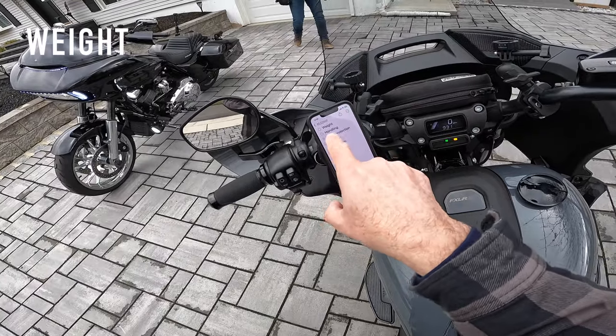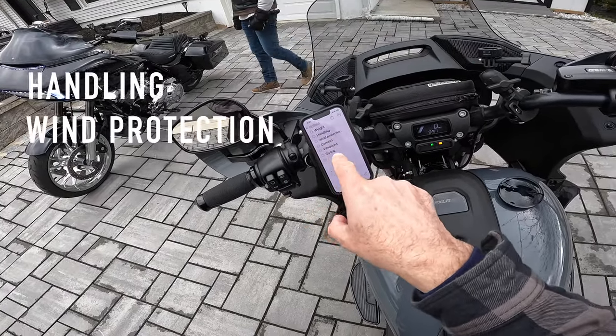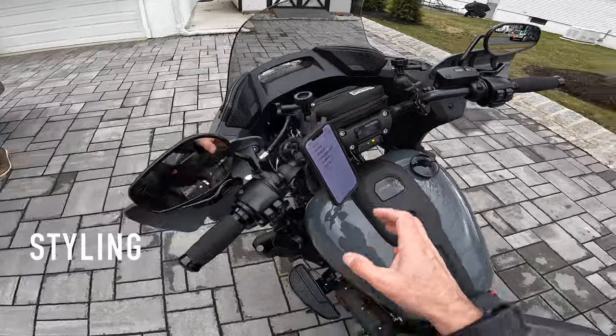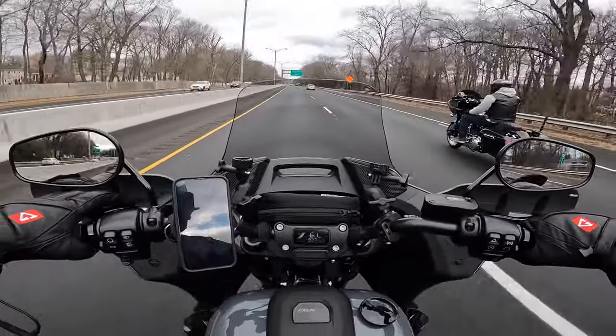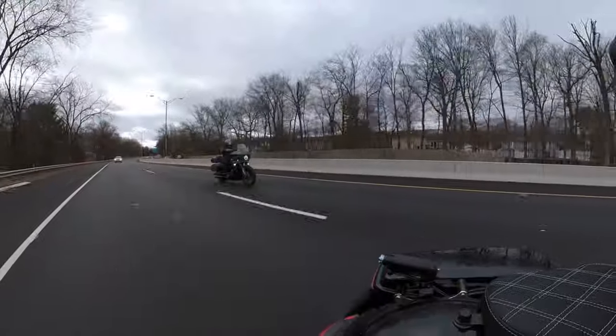We're going to talk about weight, handling, wind protection, comfort, vibrations, and styling. Phenomenal job with this fairing. The design of this fairing is amazing.